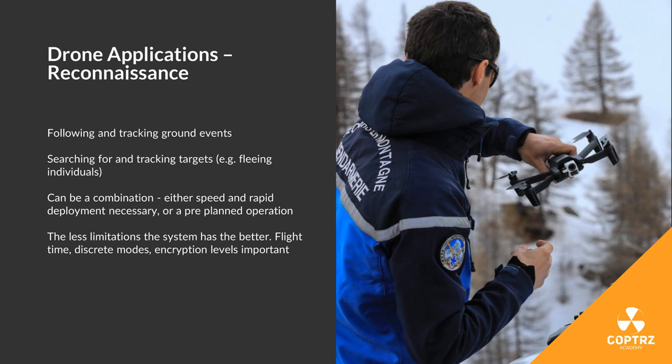So these are the missions where traditionally you'd have to call out a helicopter as a police force or a search and rescue organization. And if you can use a drone for a handful of those operations where you'd normally have to use a helicopter, then you're going to save a lot of money and a lot of time. It's never going to be able to replace it completely, or at least in terms of the current technology, it's never going to completely replace helicopters, but it can take up more and more of the areas where you'd have to traditionally use a helicopter. So again, the less limitations the system has, the better. So you want it to be relatively discreet. You want it to have a certain level of encryption, a good flight time, a good speed in terms of deployment of the drone, and a smaller footprint so you have to do less pre-planning in terms of the operation.